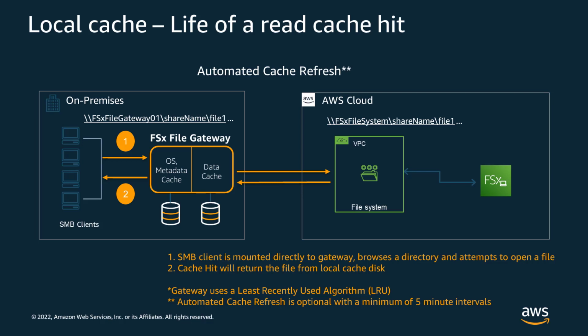In the back end, you do have the ability to change files in the file system. There is a refresh algorithm. So every 5 minutes or so, the file gateway can scan the back end cloud file system so that it can surface any new files that show up to your on-premises users.